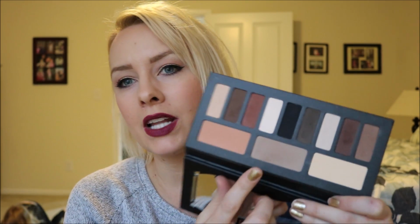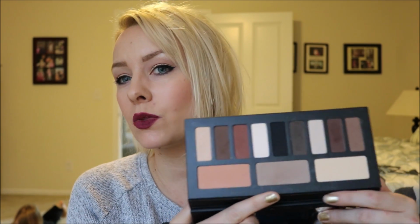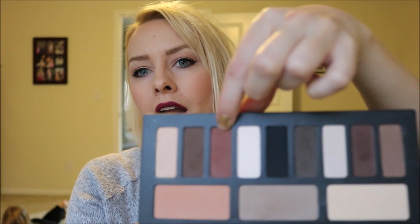So this shade here I wanted to mention in particular because I've been using this one a ton in my crease as my transition color, but today I actually used this deeper reddish brown, and I loved that too. But anyways, this palette is just so versatile and so beautiful. I love it. And then the other one is the Laura Mercier Eye Artist palette.